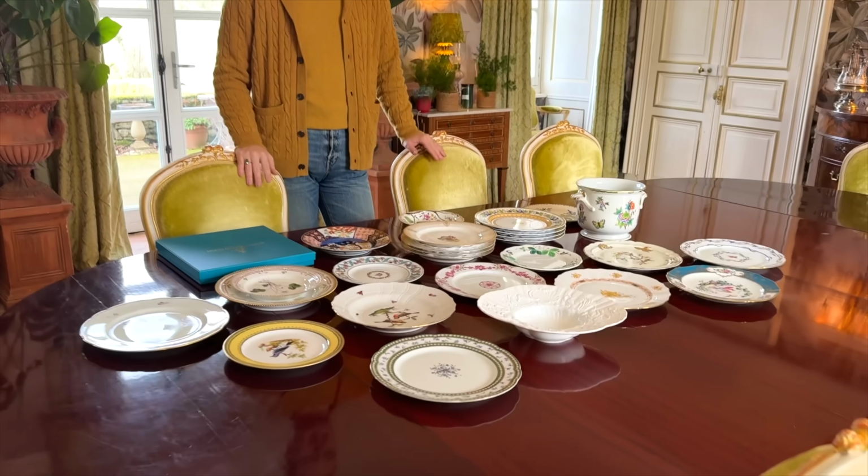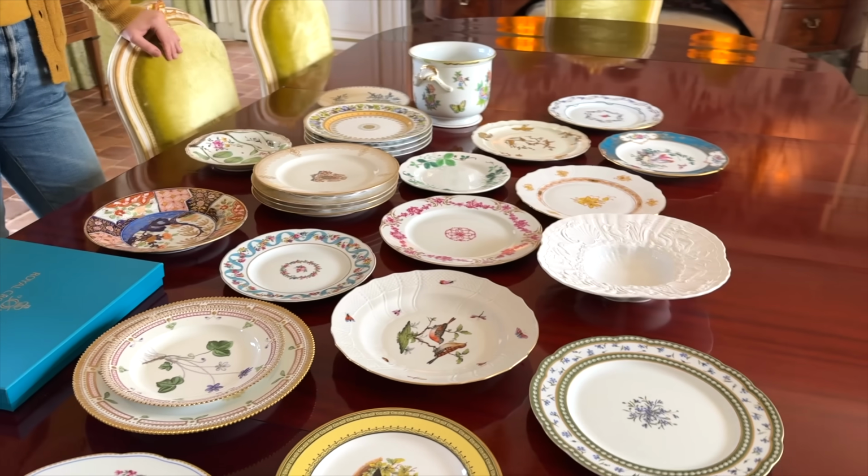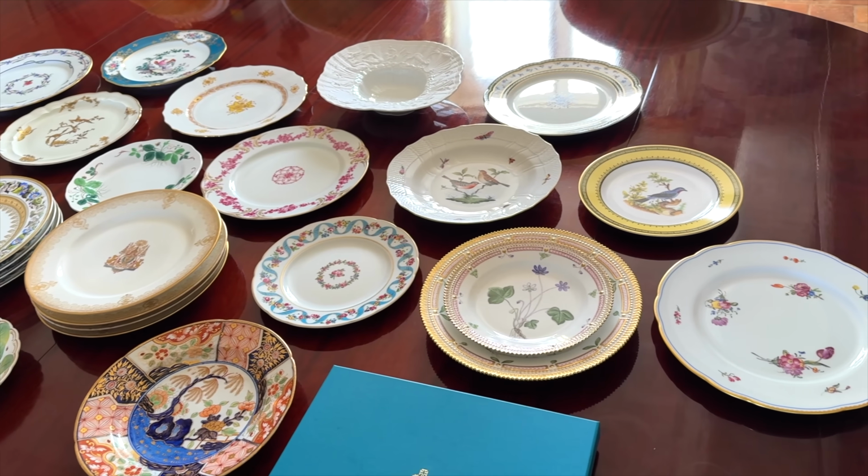Look at this. This beautiful spread. This beautiful spread is what we call the tip of the iceberg. It's not all full sets yet. No. But I thought I would show you today all the different royal and noble services that we've got.